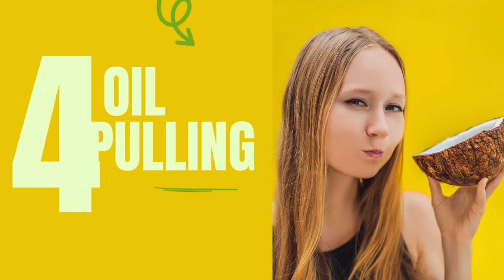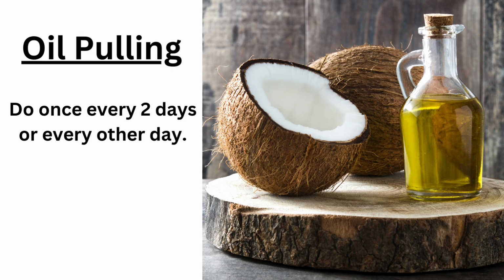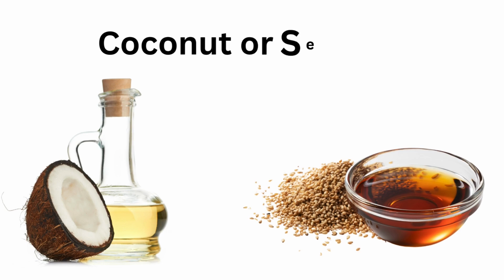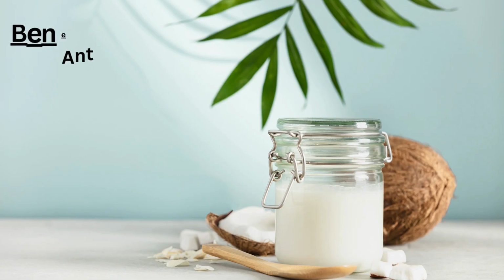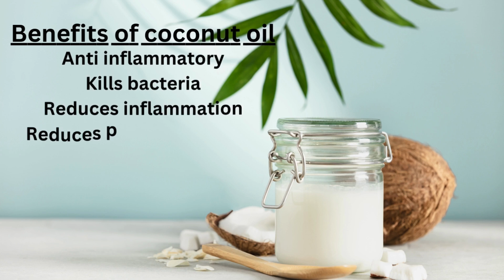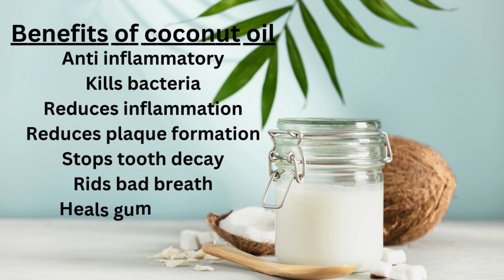Okay, the last final thing is oil pulling. Oil pulling does not need to be done every day. You can do this every 2 days and it'll still be very effective. How would you do it? You can use coconut oil. You can use a sesame oil. These 2 are probably the best choices because they both have properties that help your teeth. I personally like the coconut oil because of the taste.